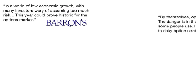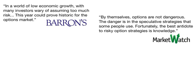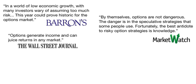Barron's said, in a world of low economic growth, with many investors wary of assuming too much risk, this year could prove historic for the options market. According to MarketWatch, by themselves, options are not dangerous. The danger is in the speculative strategies that some people use. Fortunately, the best antidote to risky option strategies is knowledge. And from the Wall Street Journal, options generate income and can juice returns in any market.